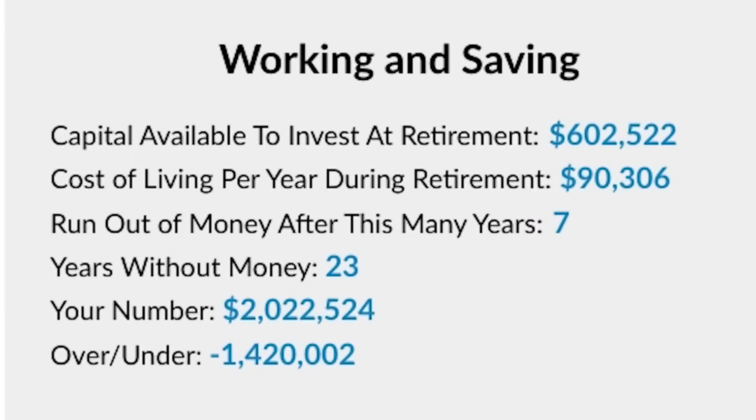And the answer is you can make it 7 years now in retirement, starting with $90,000 today, putting in $11,000 a year. And you'll only have 23 years where you'll have no money. You're going to be short 1.4 million. This is the situation for so many people in this country right now.